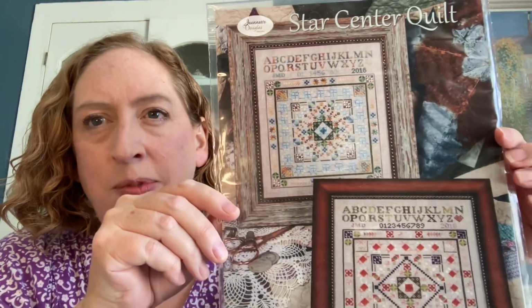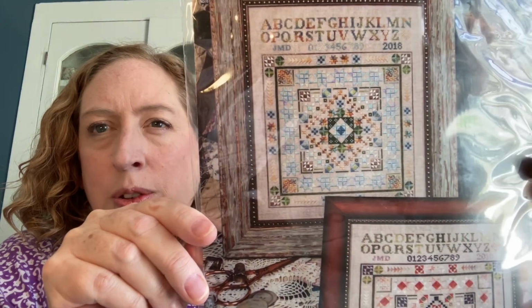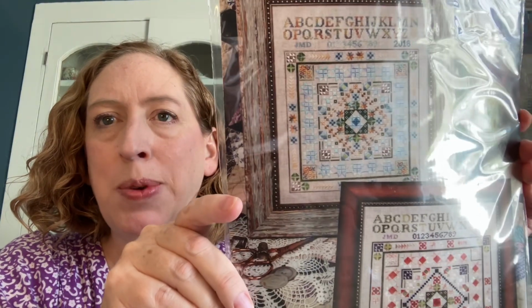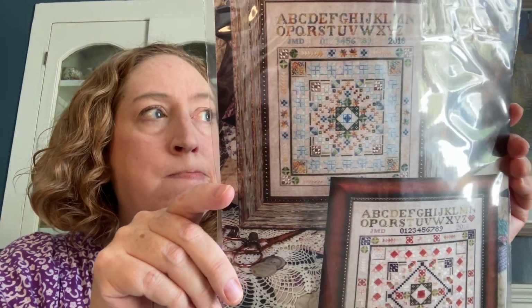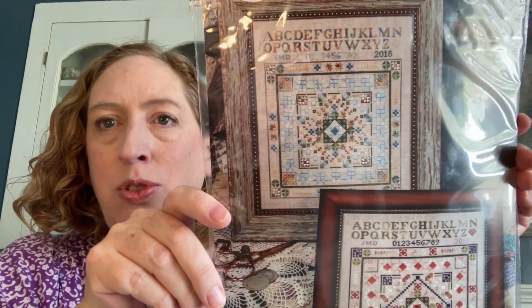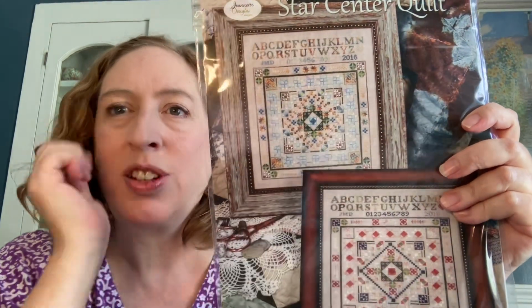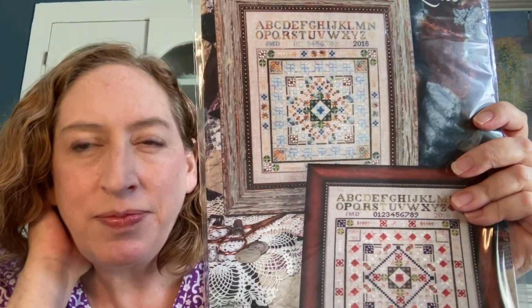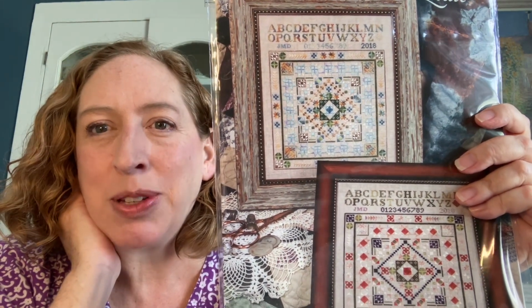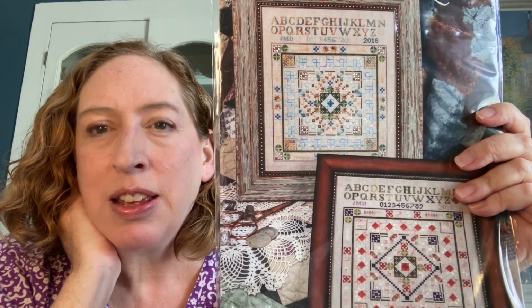This is Star Center Quilt, and I wanted to do it in the blue colorway. It's really cool. Somebody did this. I'm trying to remember who. I think it was either Lori Holt or Jan Hicks. I'll have to look it up. But it was just gorgeous. It has all these satin stitches, and in person, or not in person, but at least on YouTube, it was absolutely beautiful. So that would go on my blue sampler wall. So I'm excited about that.